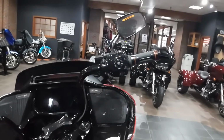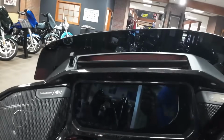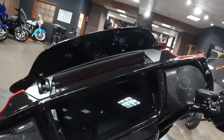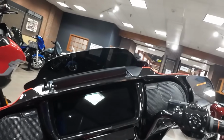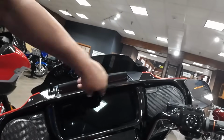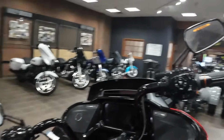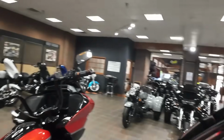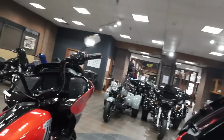Let's check this out, guys. Now the infotainment center is right there. A lot of you already know that because you guys have these bikes. And on the Street Glide, the infotainment center, I want to say it's almost the same size, but I'm going to think that the Street Glide infotainment center screen is just a little bit larger. Maybe not. Maybe it's just a perception of the way I'm looking at it, but it looks larger, but it may not be. All right, guys, I think he's ready for me. Be right back.